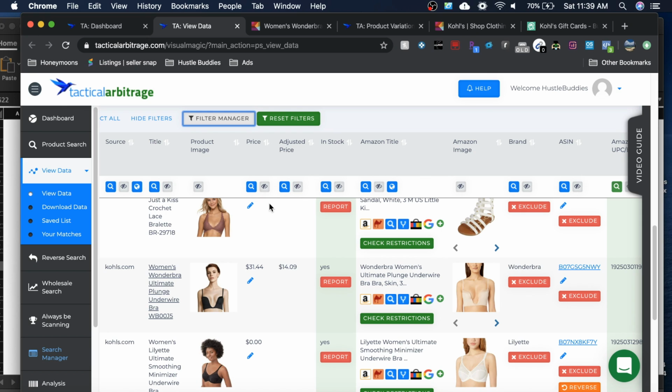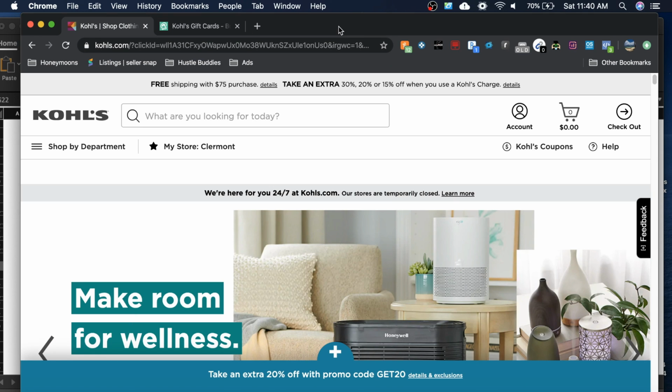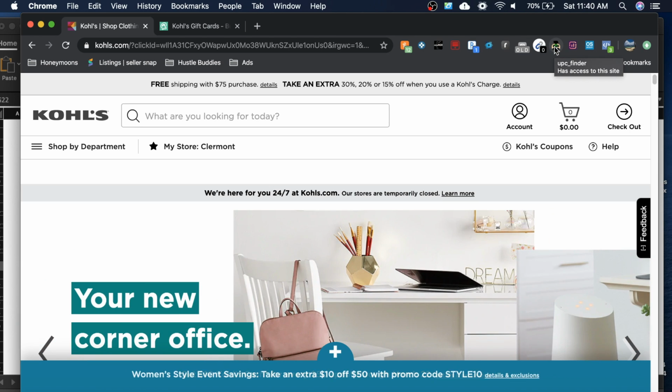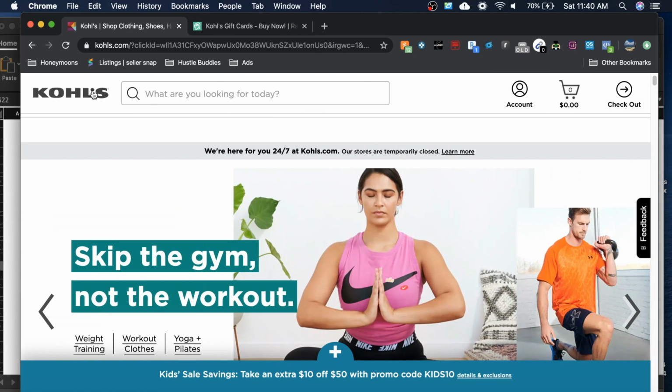So let's now dive into how to do things if you don't have Tactical Arbitrage, okay? So let's get out of all of that. There is a tool. Someone in Hustle Buddies in our group actually made this for the group. It is super cheap. I think it's like $5, maybe $10. It's called My UPC Finder. We're going to add a link to that down below. But basically what this does is it pulls all of the UPCs from a website for you. It makes it super easy to look for stuff.